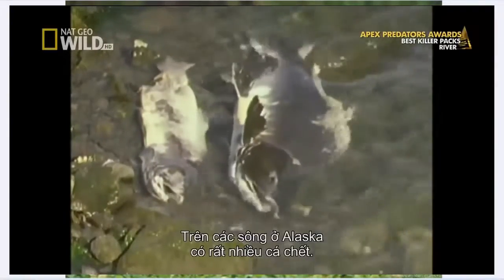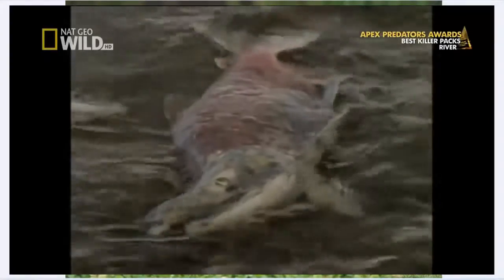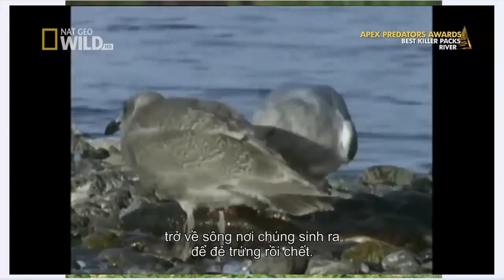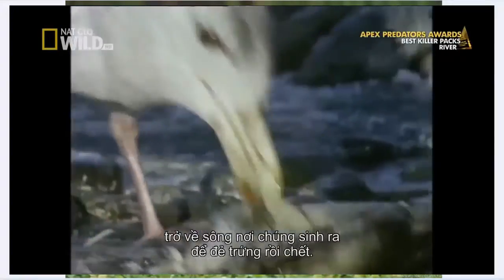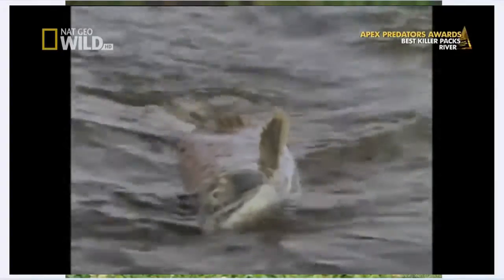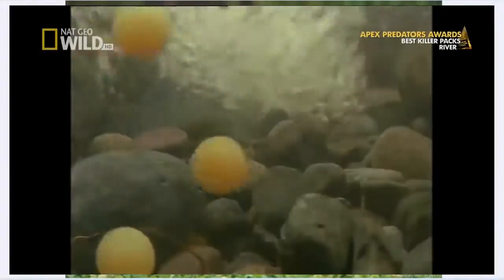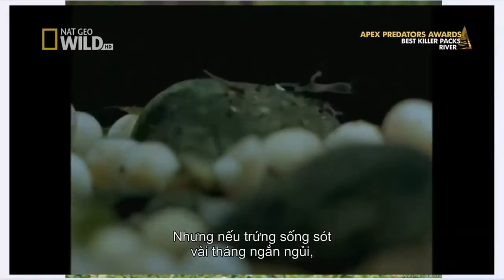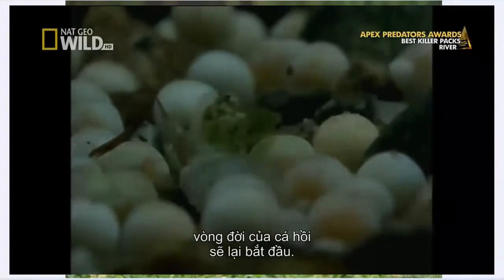In the rivers of Alaska, the waters are packed with dying fish. But these salmon aren't victims of pollution or poison. It's all part of their life cycle that sees them returning to the rivers they were born in to lay their eggs and then die. Each pair of salmon could have laid up to 8,000 eggs. An icy riverbed isn't the coziest nest, but if the eggs survive a few short months, the salmon cycle will begin again.